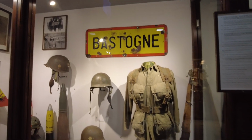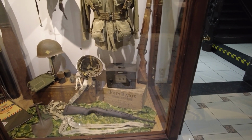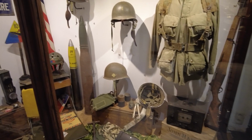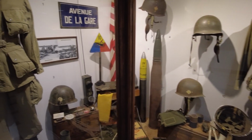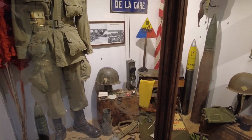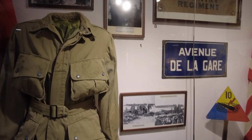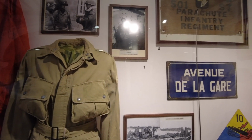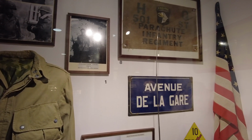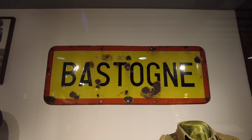Over here, we have some American equipment. Looks like a couple of M1s down there. An old radio. Look at that old walkie-talkie there in the corner. There's the old kit. There's the 101st Infantry Regiment, Parachute Regiment sign up there on the wall. And I believe again that's McAuliffe. And there's a sign we all know.